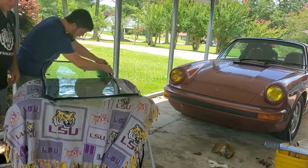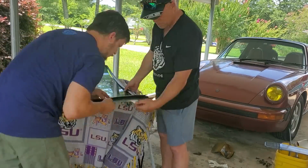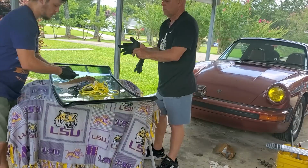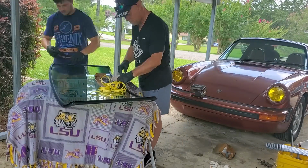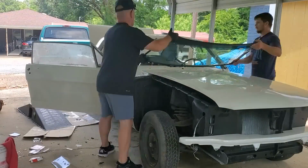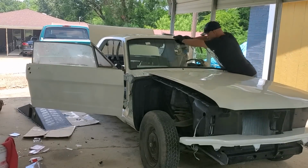They won't touch a gasket windshield anymore. All they'll do is the urethane, the new style stuff that glues in. So it was up to us to do this windshield, and it was a little bit easier than I expected. Again, I followed a CJ Pony Parts video to do it. I'll link that below. Did the front and rear, had some leaking after they were done.